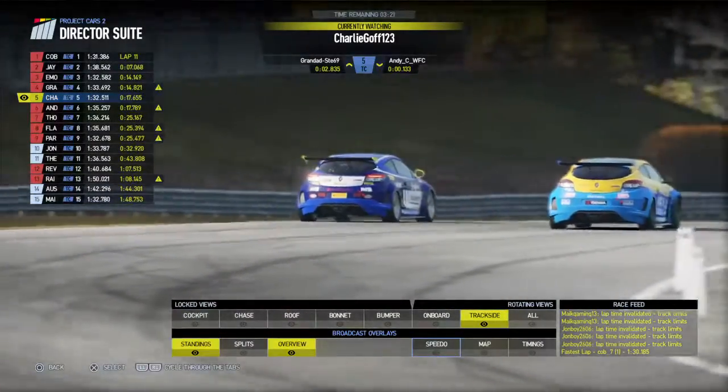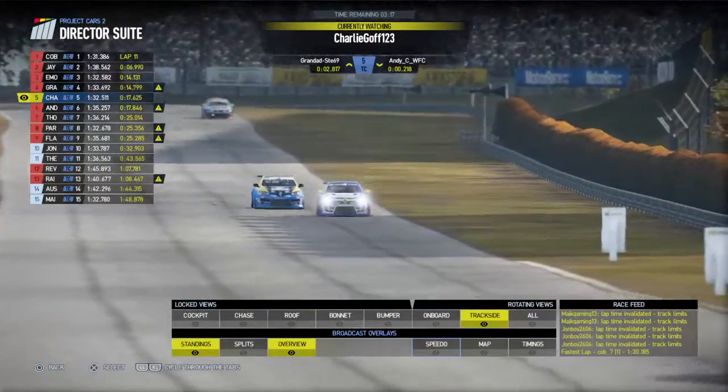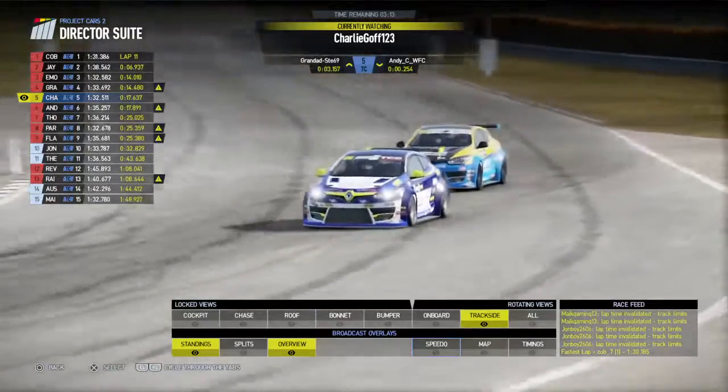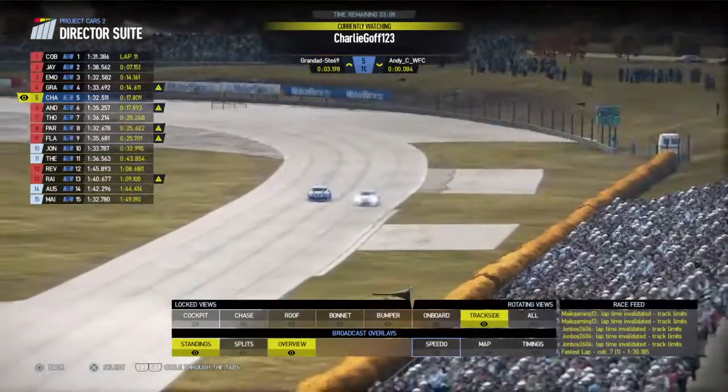Charlie still trying to hold on to that top 5 position with Andy trying to make a move up the inside through the middle sector. Just couldn't get it done then. He couldn't get the drive out of that corner. So he slots back inside. He knows he's going to have to make this move shortly with only 3 minutes to go.